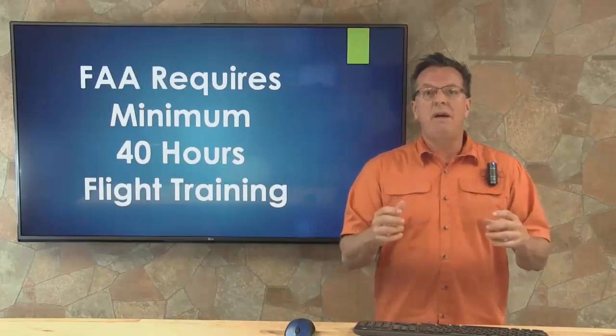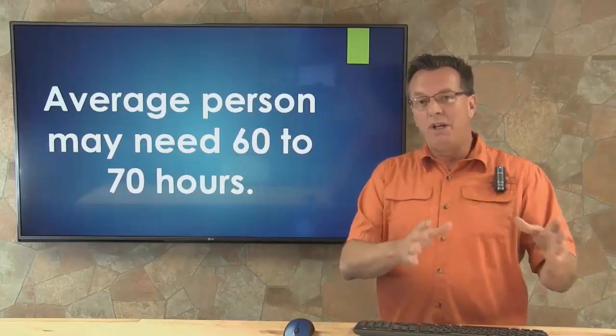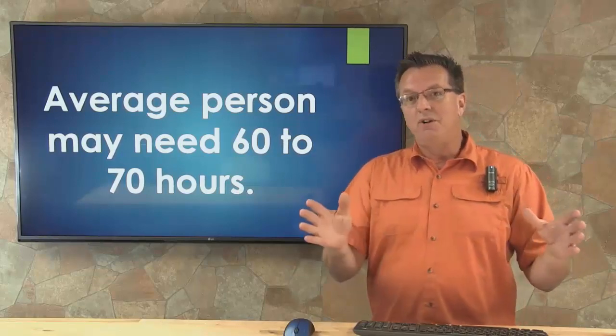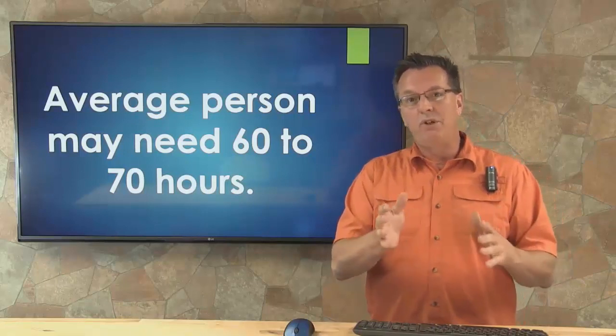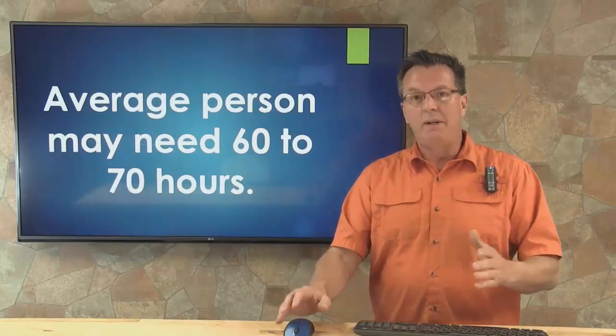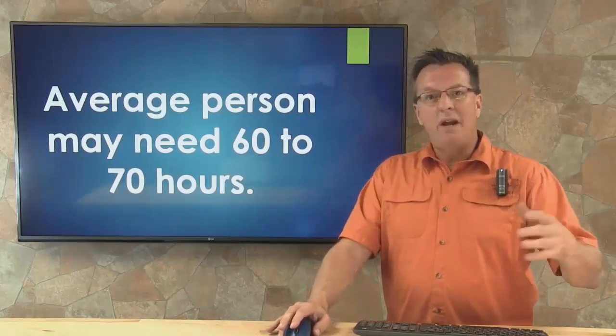So next, the FAA requires a minimum of 40 hours of flight training. This is the minimum. Most people take more like 60 to 70 hours. So keep in mind that if you get done in 40, great. But in 15 years of doing this, I haven't seen very many people get done in 40. I've seen 41, 42 a couple of times, but it doesn't happen very often. And don't feel bad, because again, the average person takes 60 to 70. Just because of time, commitment, school, family, other activities you have going on, it's hard for a person to always get done in 40 hours.